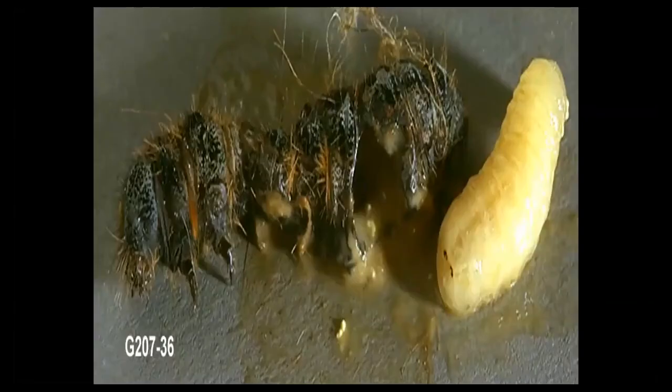Okay, this is what it looks like. This is the tachinid larvae right here. And this was that caterpillar that had the eggs on it. And only one tachinid larvae is going to make it. And you can see they're quite large. And this will spin a cocoon. And then it'll become an adult and start the whole process over again. So it's kind of gruesome what they do, but they're very effective natural enemies.